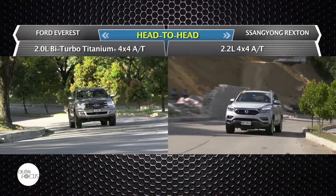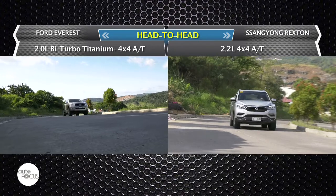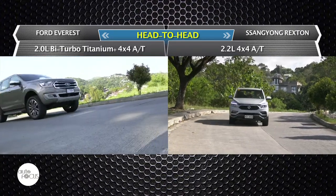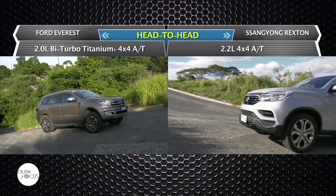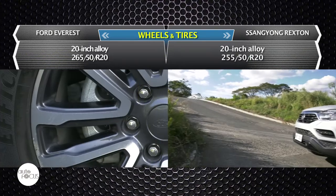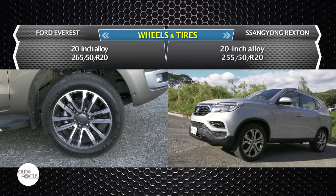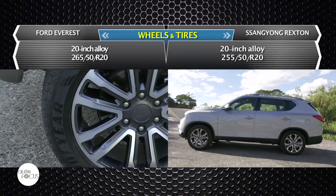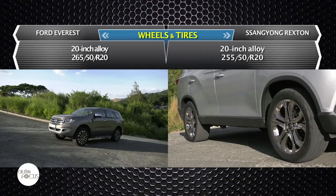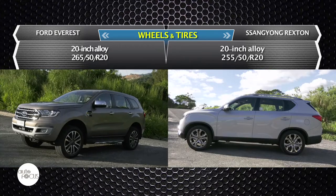Both the 2020 Ford Everest and the 2019 SsangYong Rexton embrace the conventional mid-size five-door sport utility vehicle look. The Everest, with smoother rounded curves and subtle lines. The Rexton, with slightly angular seams and more pronounced lines. This slight difference in design cues is carried over to the 20-inch alloy wheels with 265 by 50 R20 tires in the Everest 4x4 titanium, and the 20-inch alloy rims wrapped by 255 by 50 R20 tires in the Rexton 2.2-liter 4x4.